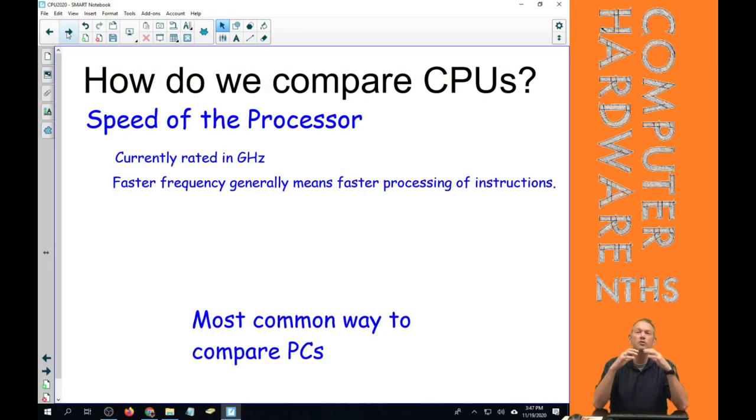Okay, so how do we compare CPUs? There's really a number of different things we look at when we compare CPUs. The first one I've got on here is the speed of the processor. Everyone is used to looking at that speed as the one thing that defines how fast your computer will go. And I will tell you, it's the worst thing to look at if you're only going to look at one thing.